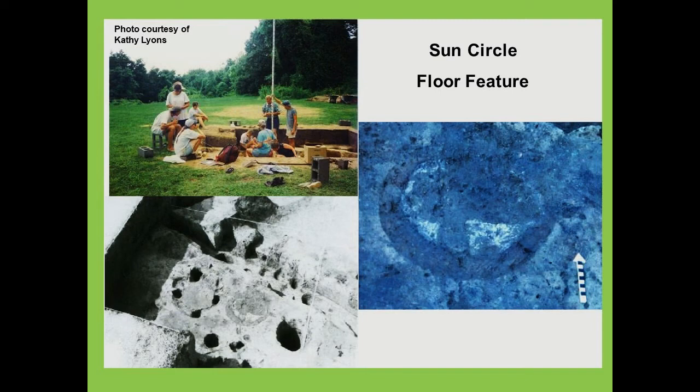Excavating the site in modern scientific methods. Through his field schools here at Wickliffe Mounds, he trained hundreds of students in archaeological methods. Those students today are out there in the archaeological world. They got their start here at Wickliffe Mounds.